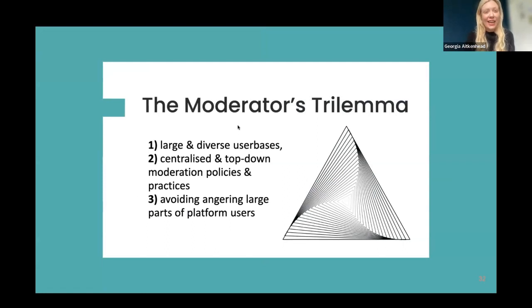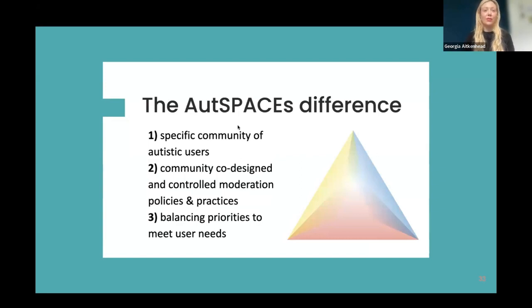We also encountered this trilemma in lots of online spaces where there's just all of these different dangers when it comes to moderation, especially when you have a large and diverse user base. You can have these centralized top-down policies and it can easily anger large numbers of platform users. But we felt that AutSpaces was quite a different kind of project on purpose. It was designed for a specific community of autistic users who co-design. We wanted to allow the conditions for a community co-design and controlled moderation policy instead of practices. So it was going to be community-led, not top-down. And we were trying to balance priorities very transparently to meet the range of user needs, not just think about the majority, but think about people who might be on the extremes of having a certain need or preference that was really important to take into account.